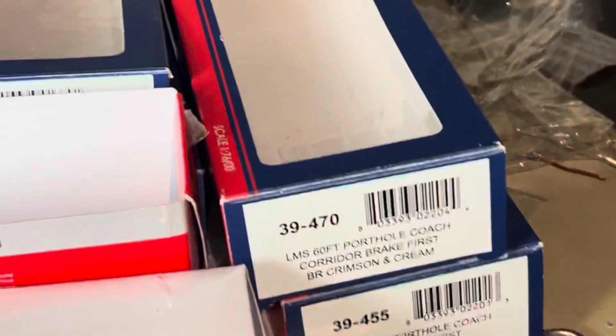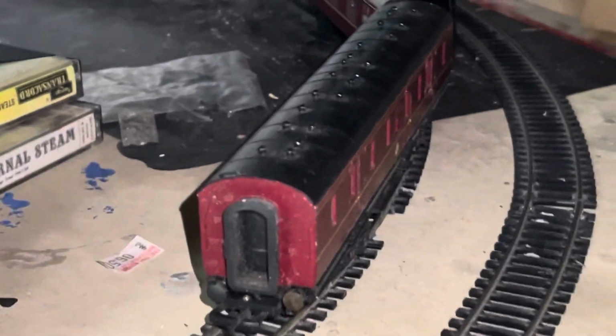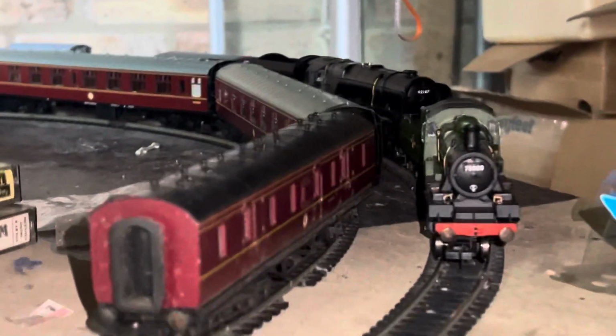Coaches, the boxes are there, they're good, so it's just a bit of a change really. Four box coaches and this unboxed old Batman one. There's a parcel coach. Right, here they come. Let's get ready to slow them down.